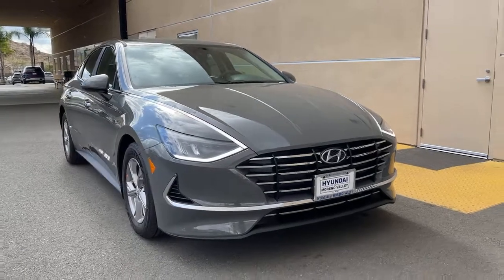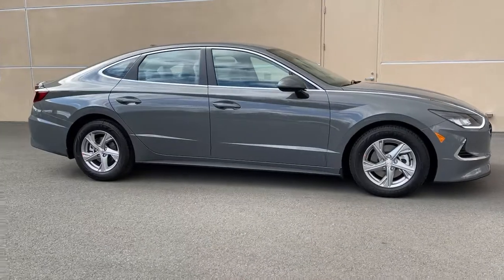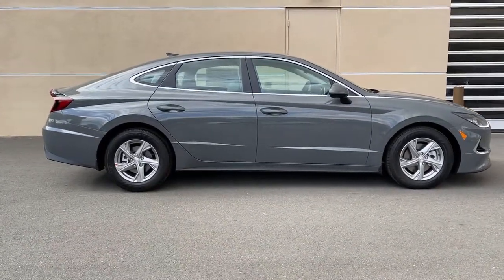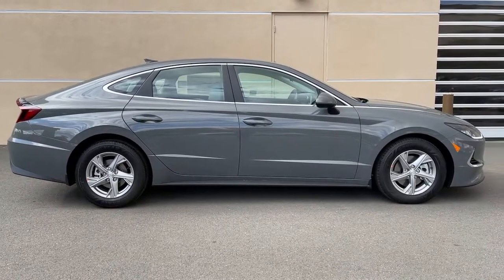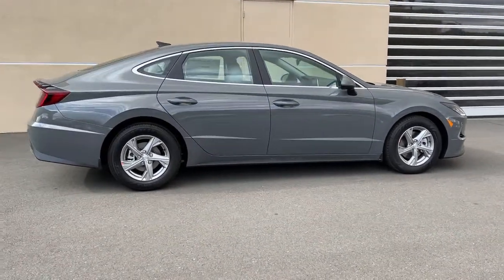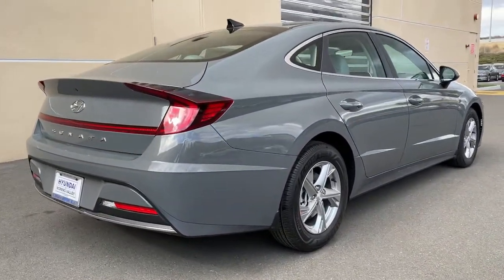Can you see yourself in the 2021 Hyundai Sonata? This well-built, stylish Sonata delivers the best in family sedan comfort. With a spacious, quiet cabin, ample cargo space, a suite of advanced safety features, and connected infotainment on board, you'll look forward to every drive.